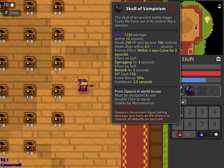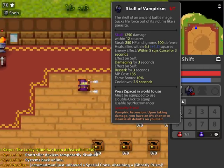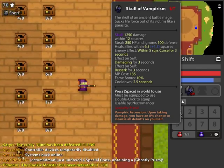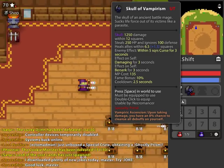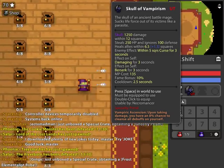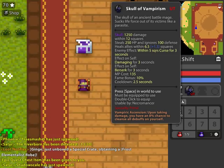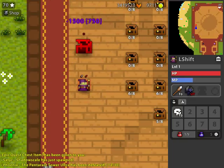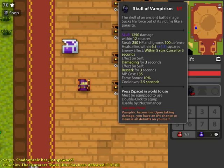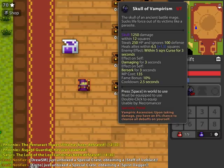Alright guys and gals. Next up we have Skull of Vampirism. This skull is actually really nice. And Necro is one of the best classes you could have. So this even adds on to it. And the specialty is really nice. You damage it and you have an 8% chance to cleanse all debuffs, which is pretty nice. So let's go ahead and test the damage on this bad boy. Okay, not bad. 1250 to 1500 damage. Pretty good. And I mean, you're stacking this thing. And you're healing people also. So it's a win-win situation.